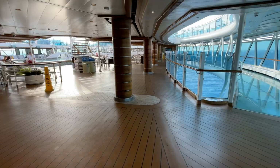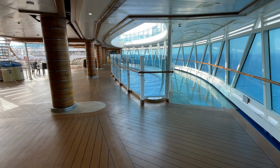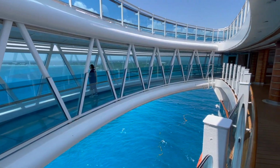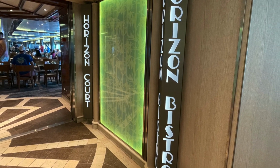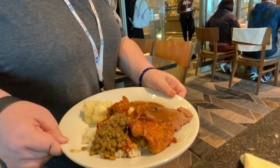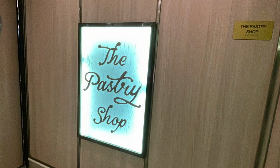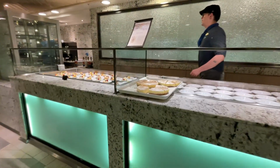Enjoy a stroll on the Seawalk. This over-the-sea walkway curves out from the ship and is a fun detour while walking on the Lido deck, especially on sea days. The Horizon Court and the Horizon Bistro are your buffet dining options, just aft of the Lido deck. You can also find the juice bar and the pastry shop in here. Discover this sweet alcove with many tempting options to top off your meal.